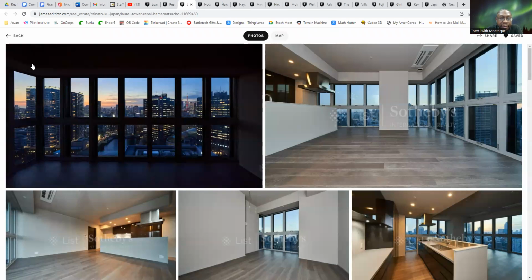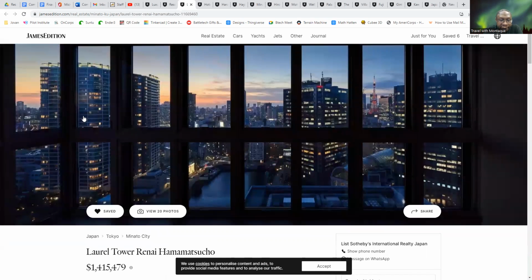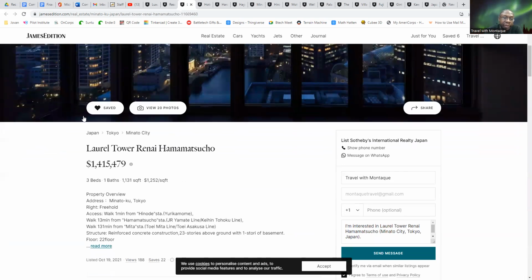So the other place I was in love with because of its location. And yes, this one is saved. So we have Laurel Tower, Hamamatsucho. 3 beds, 1 bath, coming in at 1,131 square feet. Minato, Tokyo. 1 minute walk from Daimon Station on the Oedo line. 13-minute walk from Hamamatsucho Station, JR Yamanote line, Keihin Tohoku line. And that's a long walk from Mita Station. We're not doing it.